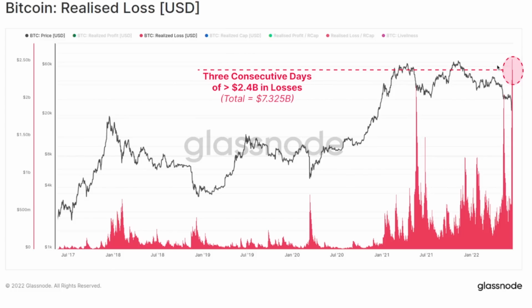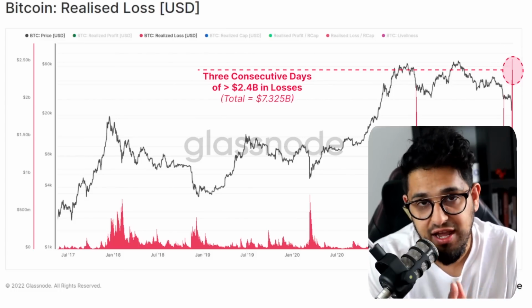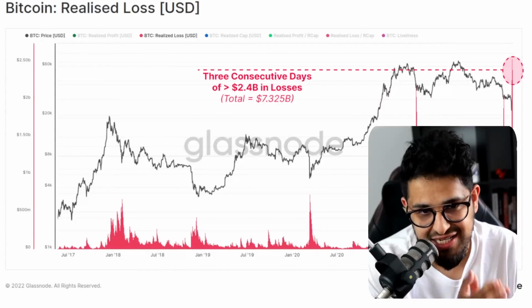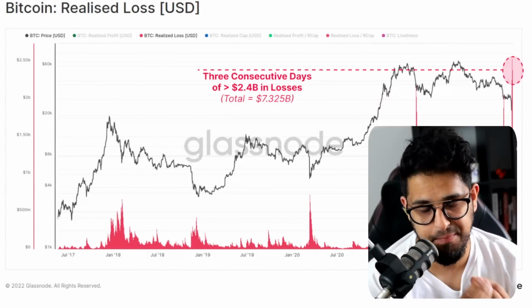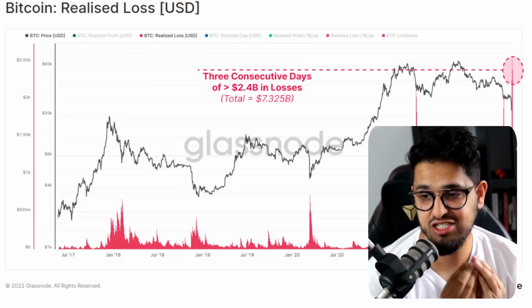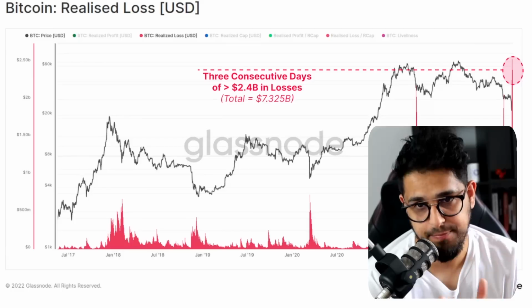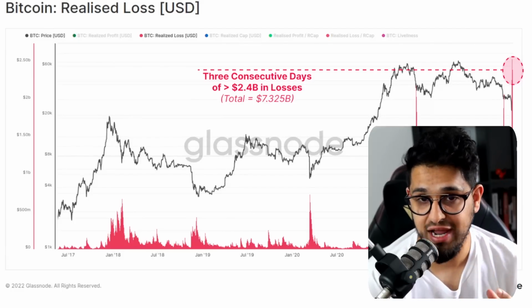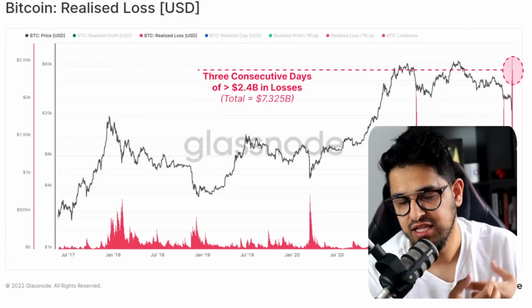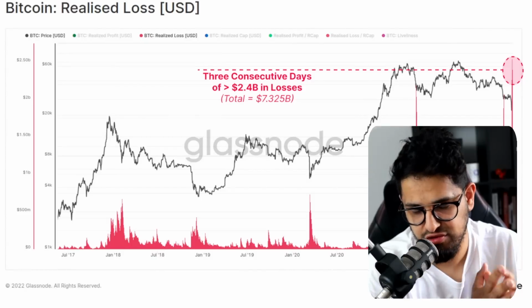And this realized loss, by the way, this is a realized loss. I do want to explain what that is. A realized loss is when somebody is actually selling their Bitcoin at a loss. So $7.3 billion worth of Bitcoin were actually sold at a loss. In other words, somebody capitulated. They saw red in their portfolio and they sold in the red. So they would have bought in at a higher price than the price they sold at. Okay, $7.3 billion of that.